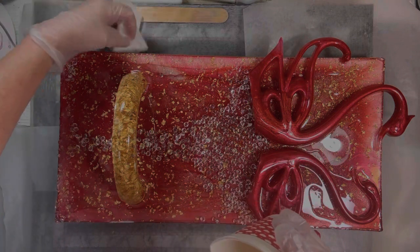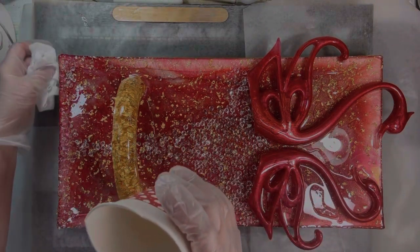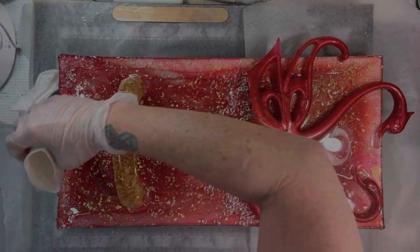Really did not mean for that to go over, because if I don't have to get it on the sides, then I'm not going to. Or do I want it on the sides? I think I do want it on the sides. Oh, gracious, I don't know.